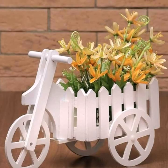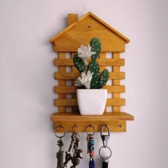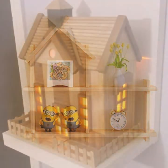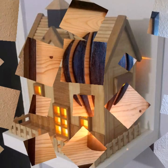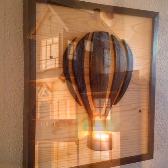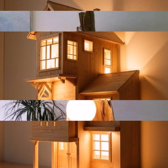Today I will talk about the most beautiful and trendy woodworking ideas, wooden projects, wooden decor ideas, and home decor ideas. Beautiful, trendy and stylish woodworking ideas you can see in this video. Every type of woodworking you can see in this video. Beautiful wooden projects you can see.